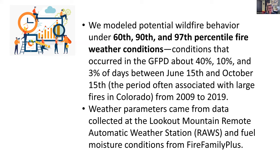Genesee Fire Protection District experienced 5 red flag warnings in 2019, 16 red flag warnings in 2020, and during the last fire season in 2021, there were 3 red flag warning days in November and 4 in December. And during those red flag warning days, there were multiple wildfires, including the most destructive wildfire in our history on December 30th.